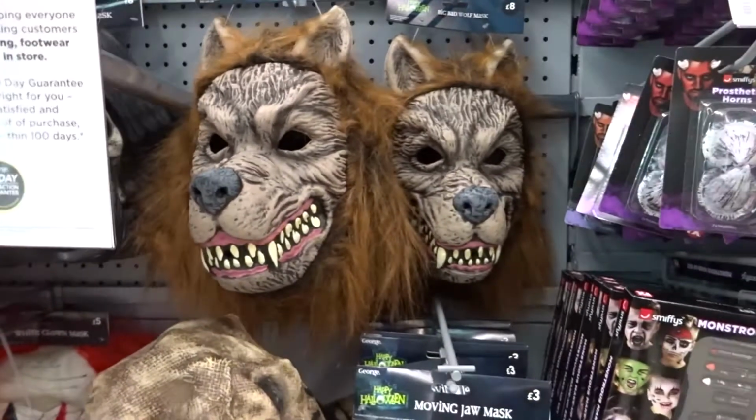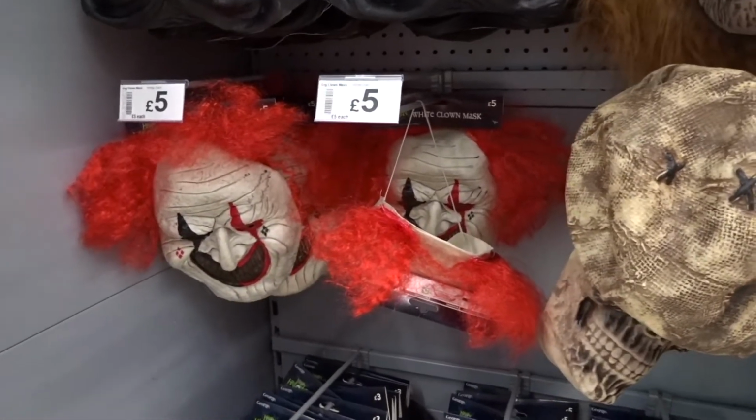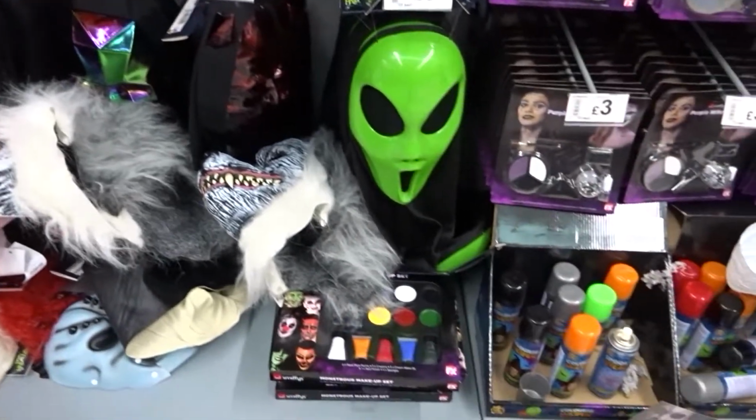Ooh. Whoa, the big bad boo! That's so cool. That looks like Pennywise. It. Here's a bell.